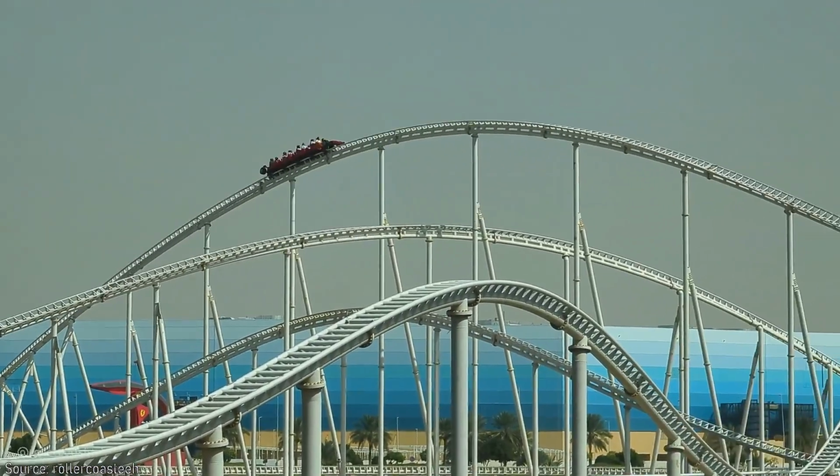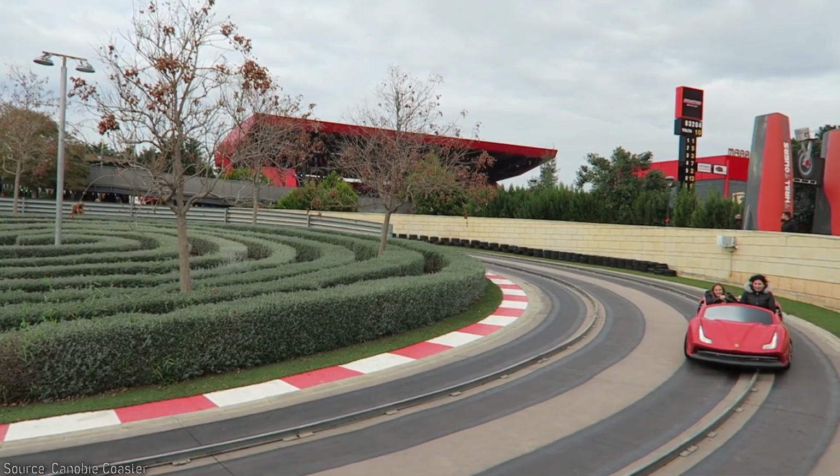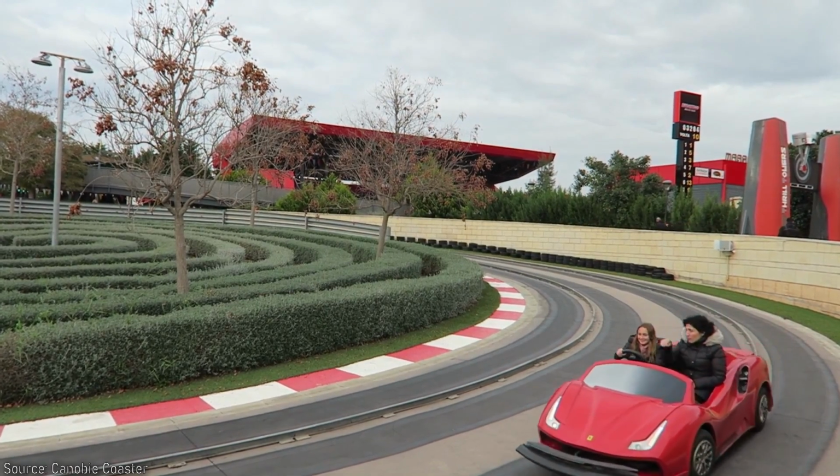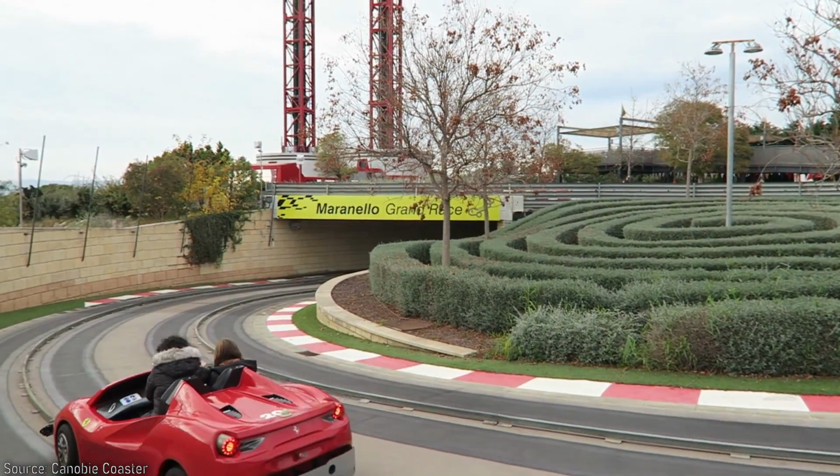Actually, are Ferrari theme parks even theme parks, or are they just branded amusement parks? I mean, they do have many generic rides with a race theme and the Ferrari brand slapped onto them, so yeah, maybe there is a distinction to make here.